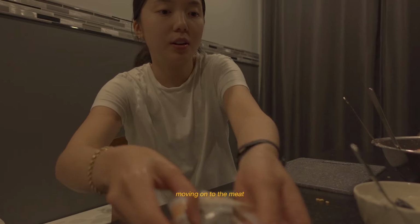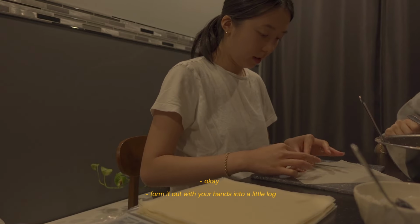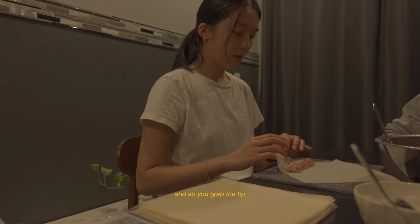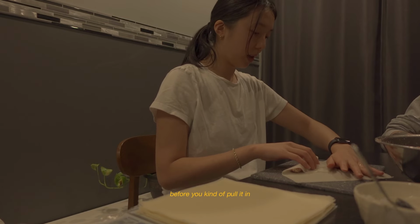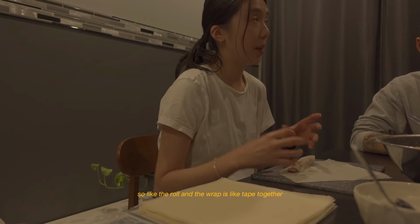Ones. Moving on to the meat. Okay, and form it out with your hands, like a little log. And then you grab the tip. Yep, and then cover it before you kind of pull it in, so the roll and the wrap is tight together.